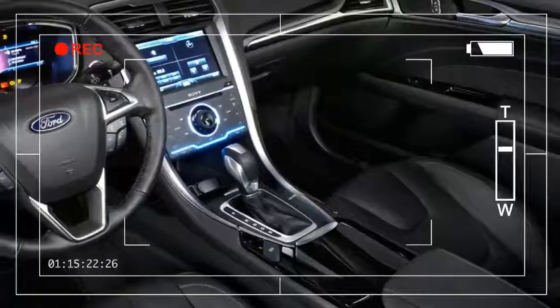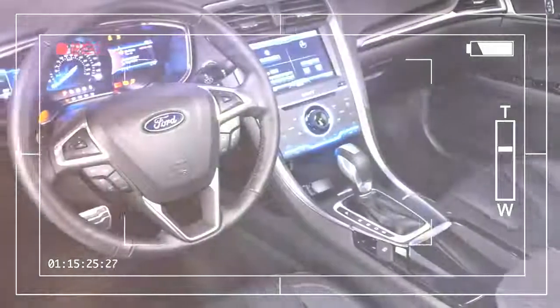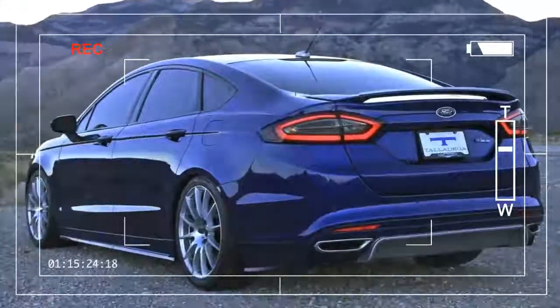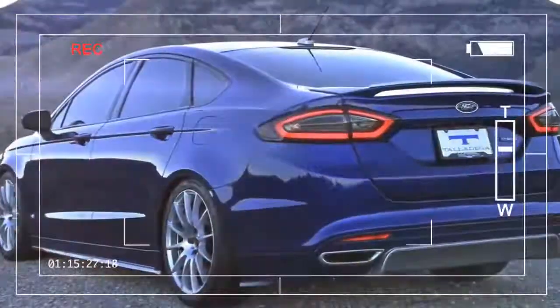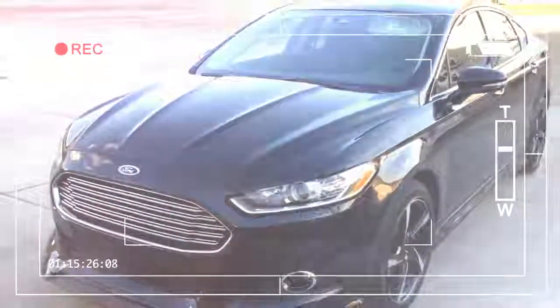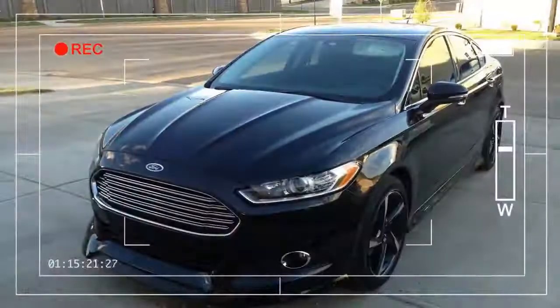Unfortunately, that peerless design fades away when you open the door. The interior is a mix of different plastics, including tacky wood-like material and a glossy black material that looks like it will scratch and smudge easily.